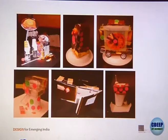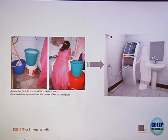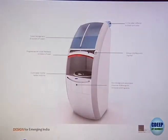Working with people to design products. These are models not made by industrial designers, by ladies who use washing machines. And they did it in 4 hours. I know a lot of industrial designers who can't make models so good. And they put all their unarticulated and articulated needs into this one. They made problem-solving sheets. These are not trained designers, but they knew exactly what they wanted.